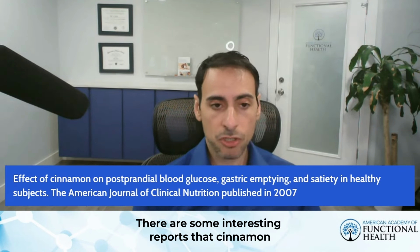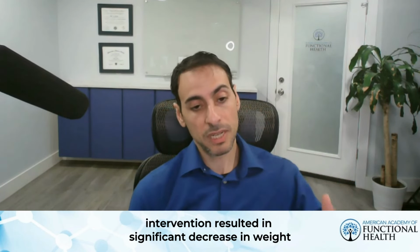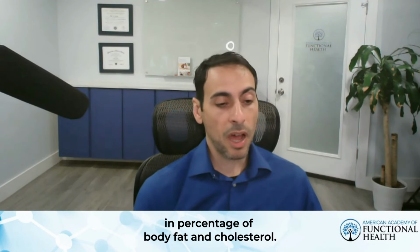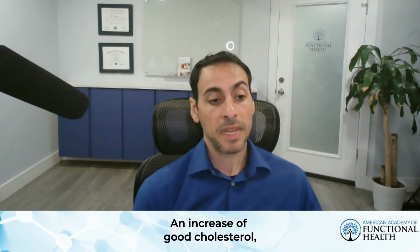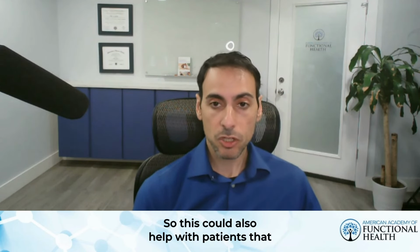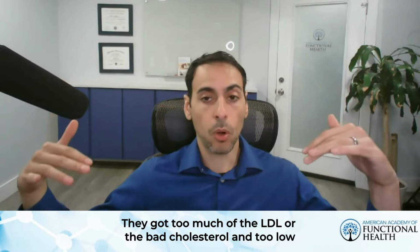There are some interesting reports that cinnamon intervention resulted in a significant decrease in weight, in percentage of body fat, in cholesterol, and an increase of good cholesterol, which is the HDL. So this could also help patients that have an unfavorable lipid profile, right? They've got too much of the LDL, the bad cholesterol, and too low of the HDL, the good cholesterol, or too high cholesterol or triglycerides. This is something that could also help with their metabolism.